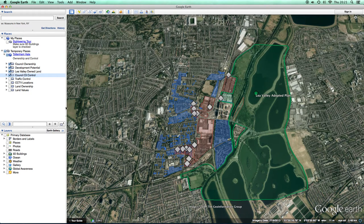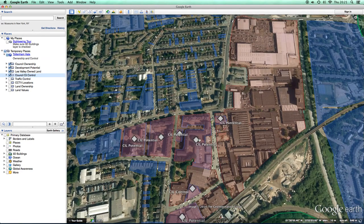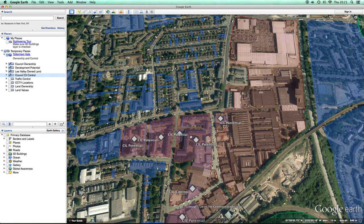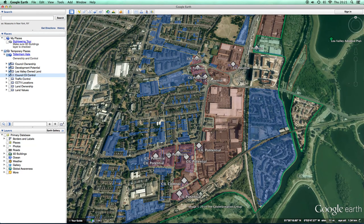Next on our list is council SIL control. Obviously, these little diamonds come up. If we zoom into this area predominantly, you can see that there's areas of red and blue. So this is council owned land, but also future development land. If a developer does want to build on this land, if we click on this, then that developer will have to pay a potential SIL value of £23,835,000. That is the amount of money that the developer would have to pay the council to build on that land. You can see there's quite a lot of areas with diamonds that would have a potential SIL value.